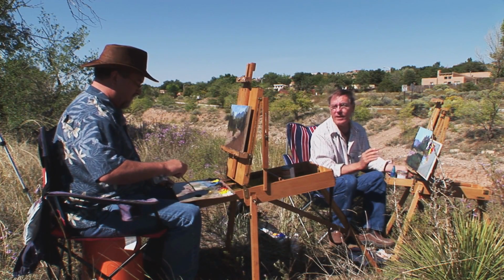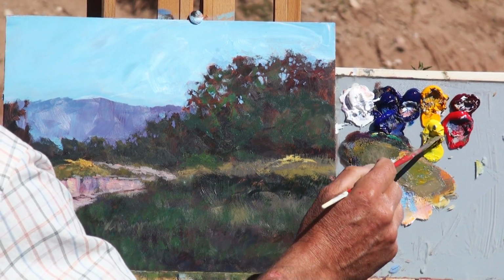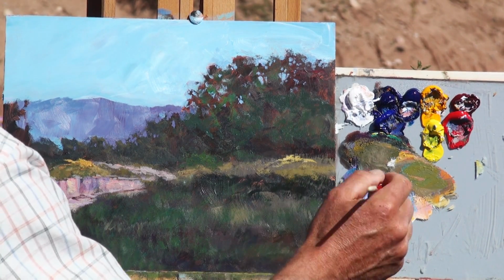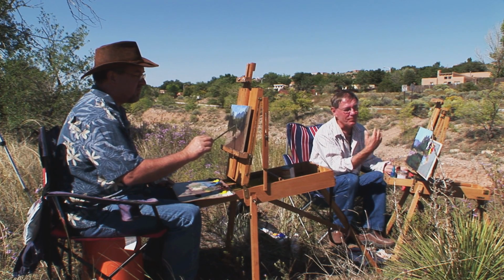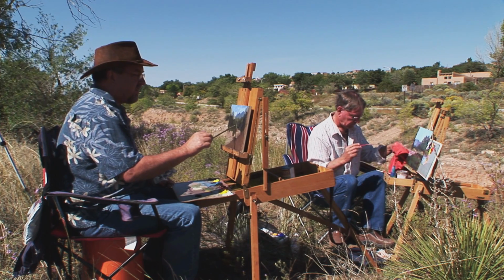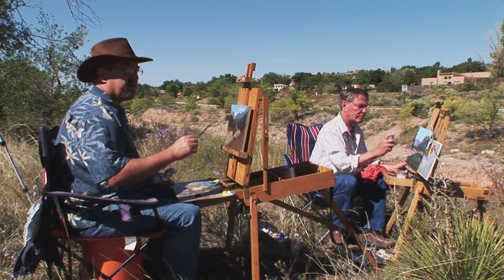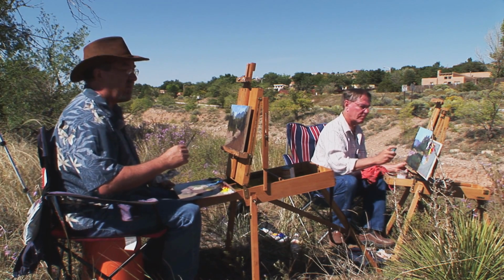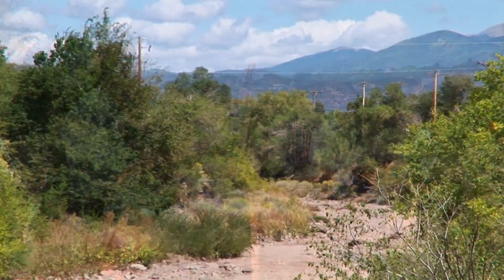I always squint my eyes, as I'm sure you do, David, because that helps me eliminate details from my vision, and it lets me see the big picture of things. Squinting for me is for exactly the same reason, and also it helps me determine what's dark versus light. I can find the light and dark patterns better.